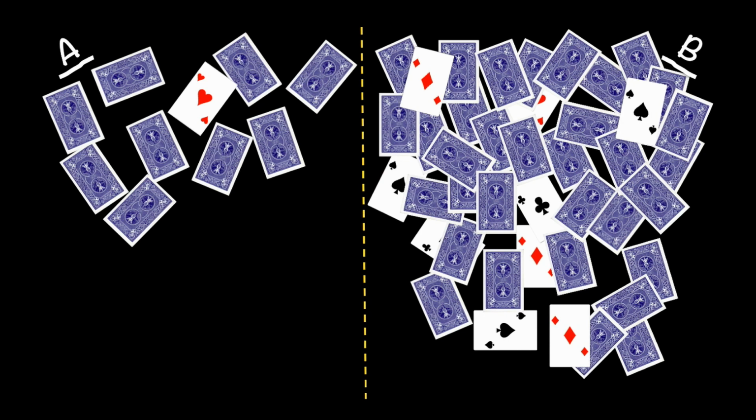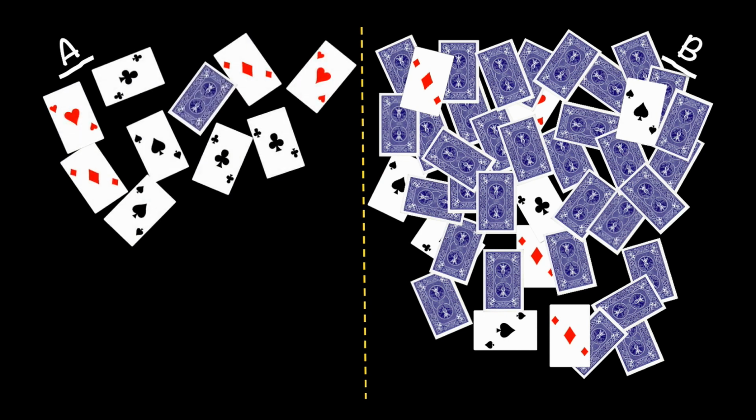So when we flip over the cards in Group A, notice what happens. All of the face down cards become face up, and all of the face up cards become face down. In this example, there was only one face up card in Group A when we picked it, and so after flipping, there are 9 face up cards in Group A. And remember, this is exactly the same number as in Group B.